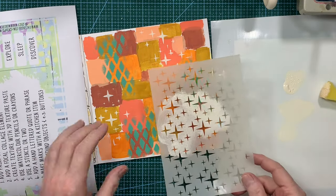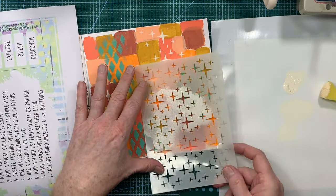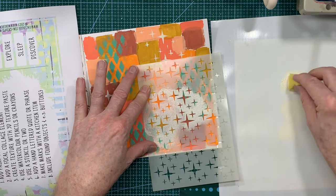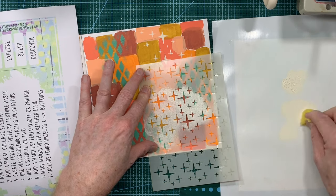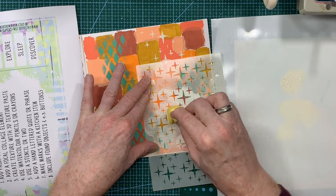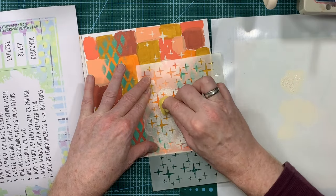Do whichever you want, the one that you like doing the most. We've all got our own preferred little techniques and materials and the way we do things. We like to do things our own way. That's what developing a style is all about.